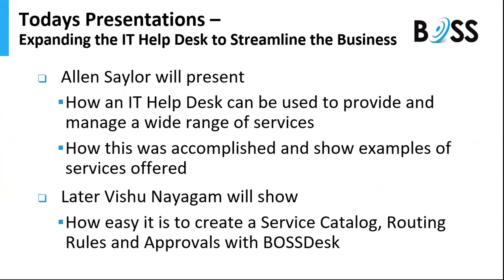In our presentation today, Allen Saylor will present how an IT help desk can be used to provide and manage a wide range of services, how this was accomplished, and show examples of services offered. And later, Vishu Nayagam will show how easily it is to create a service catalog, routing rules, and approvals with Boss Desk.